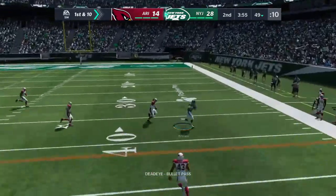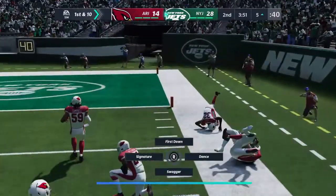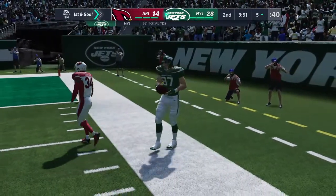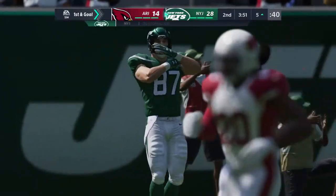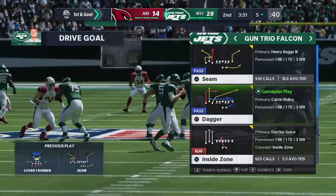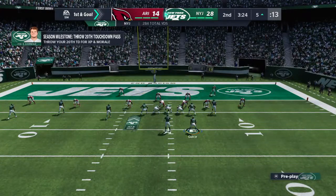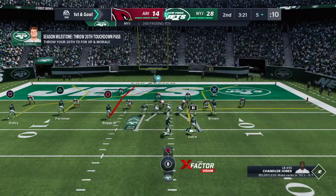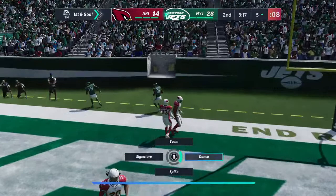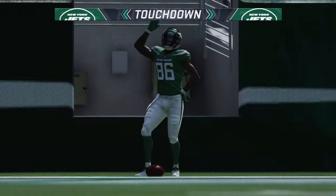Now Darnold. Oh, he's got a man wide open, complete. And all the way down to the 5. Big yardage that time for the Jets. 47 yards. 1st and goal at the 5-yard line. Big plays are starting to become the trend here in this first half, and everything that they've tried has worked. And there's another example right there. Now it's Darnold. And this will be caught in the end zone. Touchdown, Jets. Henry Ruggs.